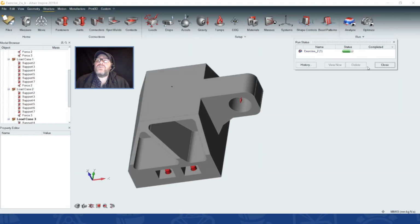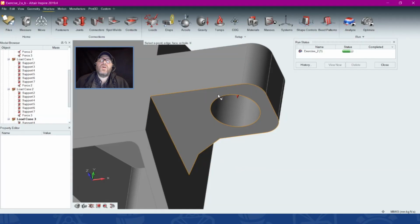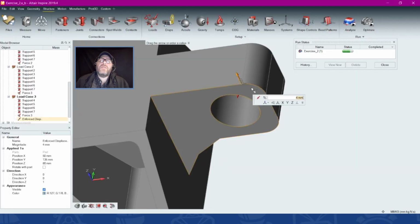But while this is plodding along, and it should only take a couple of minutes, we'll discuss some of the other loading capabilities we have here. The first is what we call the enforced displacement. Say I don't know the loads that are going to go on here, but someone has hung a door off of this and they can tell me that that point right there is going to move 4 millimeters in the negative Z direction. I can put that there. What will happen is it will force that point to move 4 millimeters, and I can then analyze the stress as a result of that point moving.